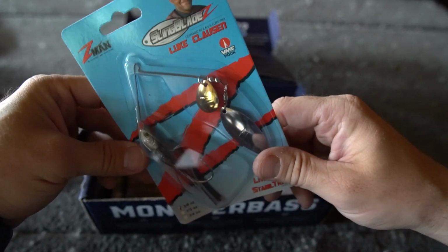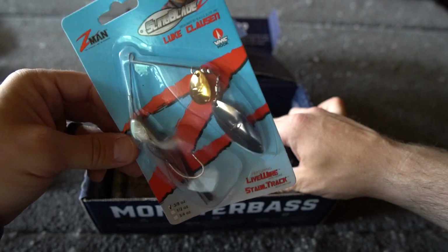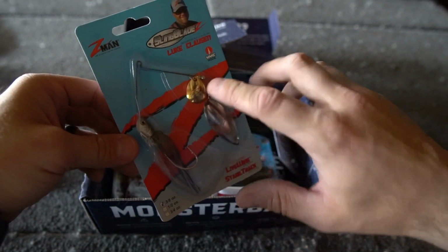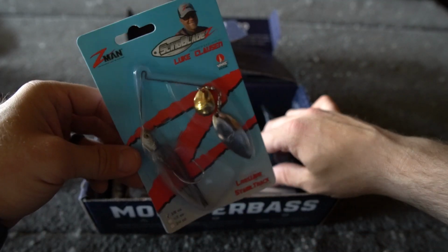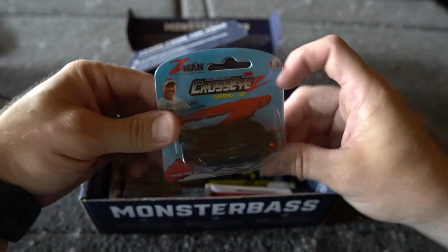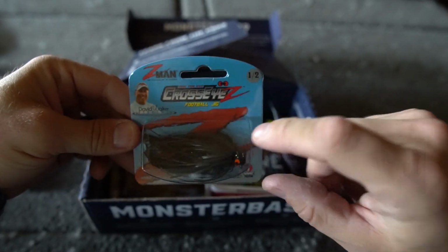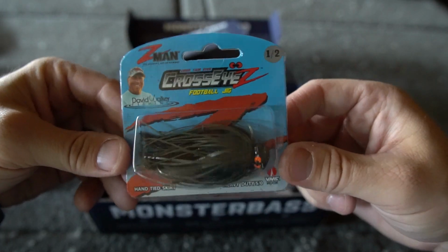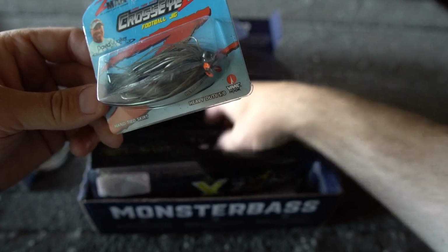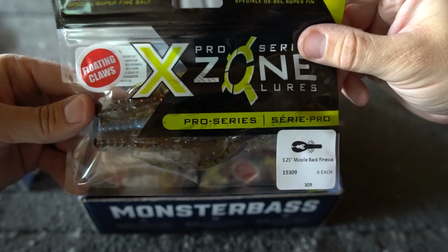I'm going to probably throw this around shallow reeds for largemouth and smallmouth, or maybe over shallow flats when these fish come back up post spawn, because they're going to be looking for those baitfish, looking for those bluegill, looking for those things that are up there shallow, that are easy targets. Next, you have a 1/2 ounce football jig. I'm super stoked on this. When I think post spawn, I think deeper water, dragging jigs, big worms, and this thing is gonna pair up perfect with one of the other baits that we have in this month's box, the X-Zone Finesse Muscleback Craw.